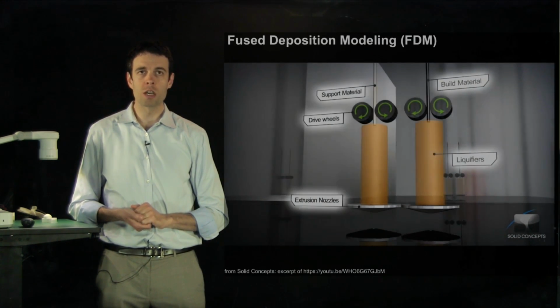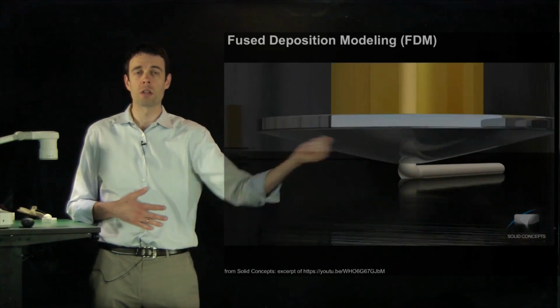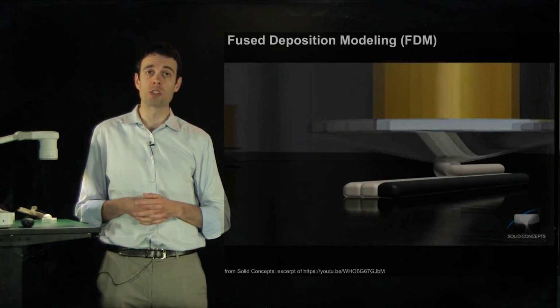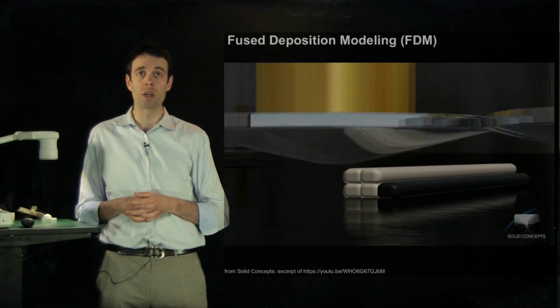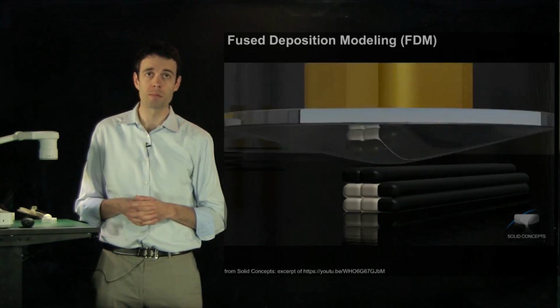And if we look more closely, this machine has 2 extruders, one for build material and one for support material. And Stratasys machines typically have 2 materials, and the support is dissolvable, which lets you create a more complex, higher quality part without damaging the surface when you remove the support.